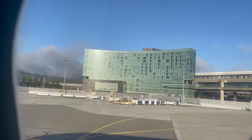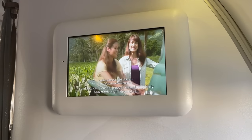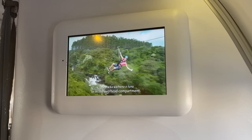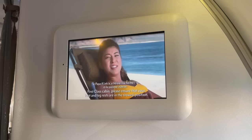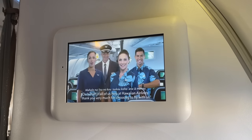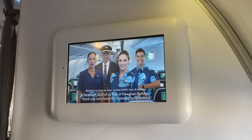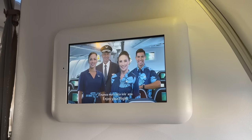Is turned off. Laptops and items equivalent in size must be stowed during taxi, takeoff, and landing. Completely beneath the seat in front of you. In the overhead compartment. For guests in our business or first class cabin, please ensure that your foot and leg rest are in the stowed position. On behalf of all of us here at Hawaiian Airlines, thank you very much for choosing to fly with us. Mahalo i kēia launa pū ana mai. Enjoy your flight.